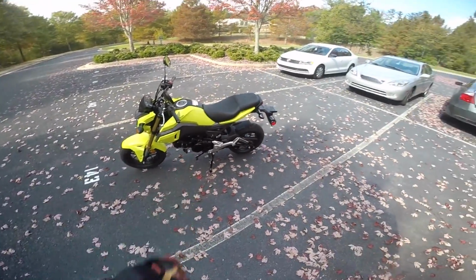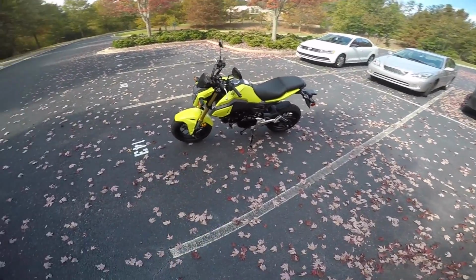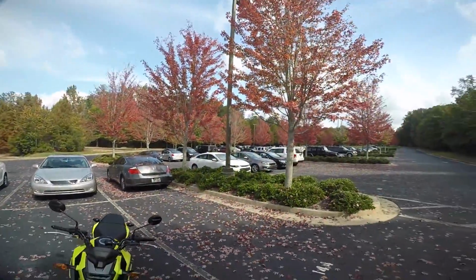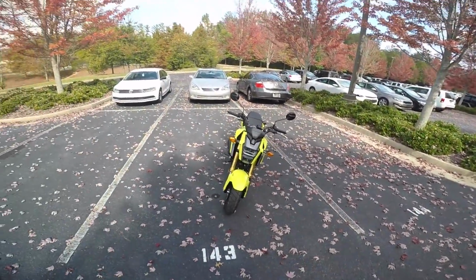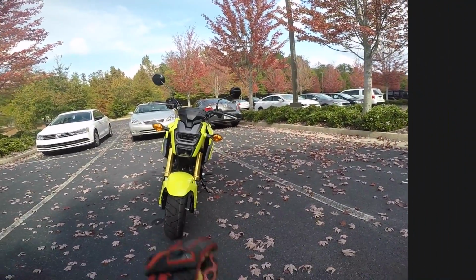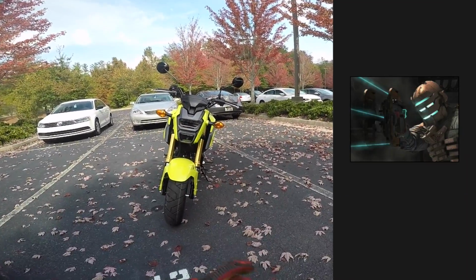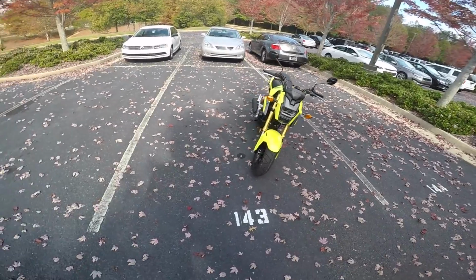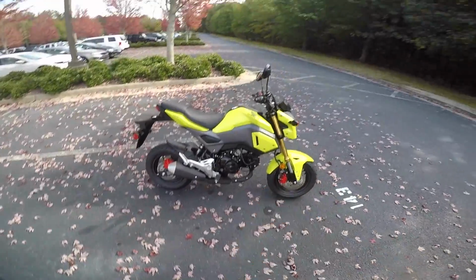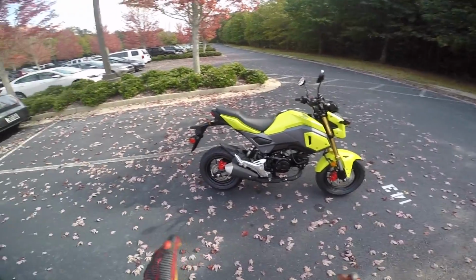125cc engine, it looks like a lawnmower engine was just shoved into it. Now, here's where the Grom wins for me versus the Z125. Those new headlights. Compare those headlights to what the Dead Space Carrier looks like. Do you see the similarity? We got that neon color scheme. Look at the rear caliper and the front caliper. Keep in mind, just because those things are bright red does not make them work well.